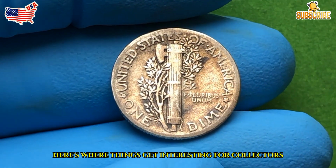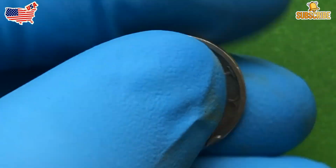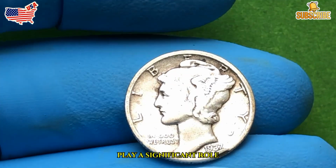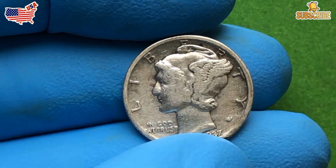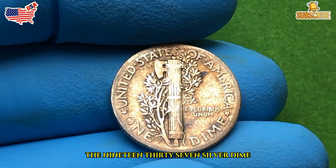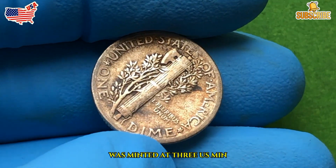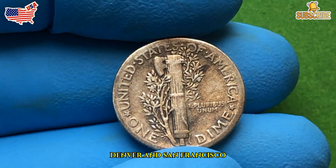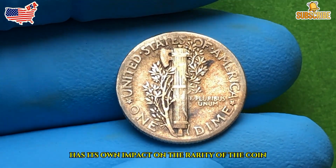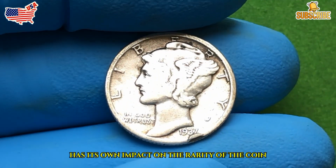Now, here's where things get interesting for collectors. Mint marks play a significant role in determining the rarity and value of a coin. The 1937 silver dime was minted at 3 U.S. mint facilities: Philadelphia, Denver, and San Francisco. Each of these mint marks has its own impact on the rarity of the coin.